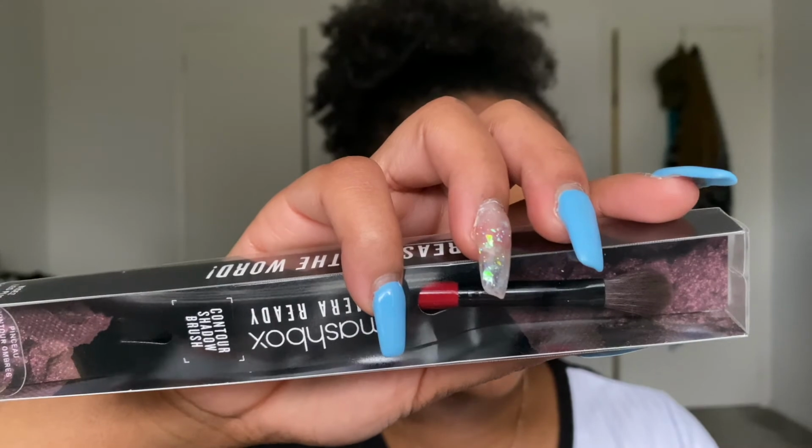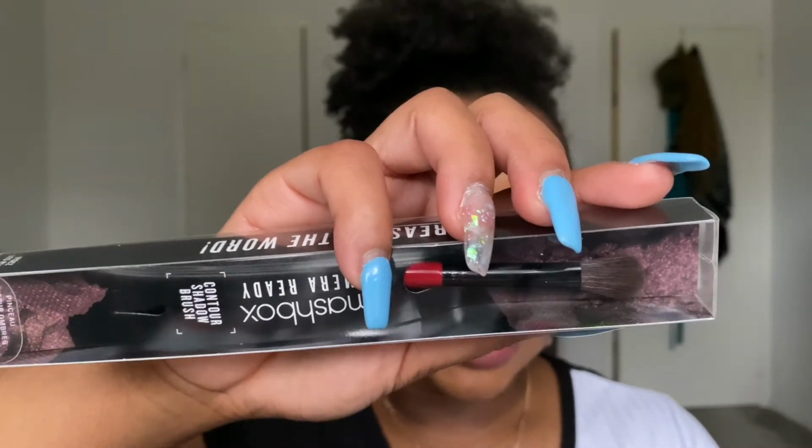And this one was originally $26. I was able to get it at $6.50, which I think is amazing. I have seen these brushes pop up at TJ Maxx stores, but they're typically $12, $14, $15. So this was a much bigger discount at the CCO on clearance than I've seen at TJ Maxx.